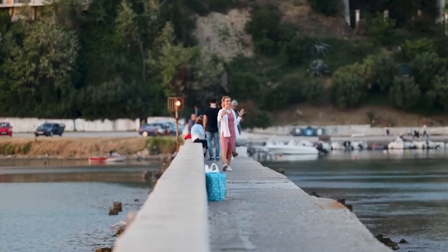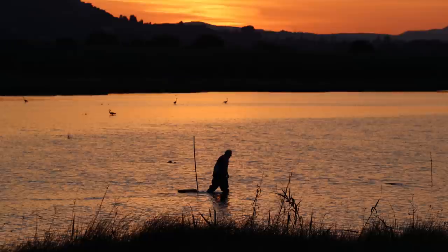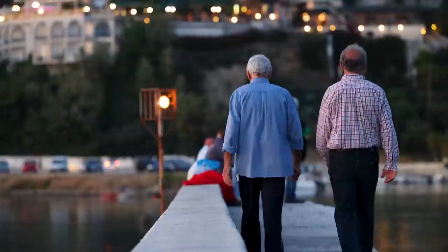Wow. This is the Corfu Airport Plane Spotting Observation Bridge. Locals fish along here. Tourists come down for sunset. It is just magical. Like, look at that. You cannot get better. Incredible. And if it wasn't the end of the day, I would have kept this to be up there with our number one spot in Corfu, which we'll share with you very soon.